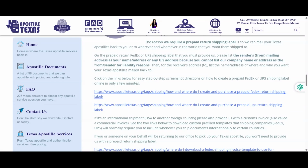And then our address and our phone number, that's fine. We shouldn't have a problem. But you have to make sure our name, Apostille Texas, is on there when you're sending it to us. You have to make sure that's on there. And then the other thing is the prepaid shipping label.